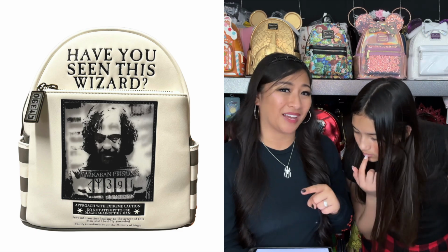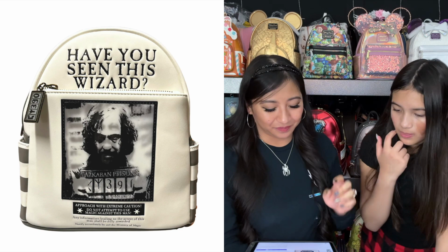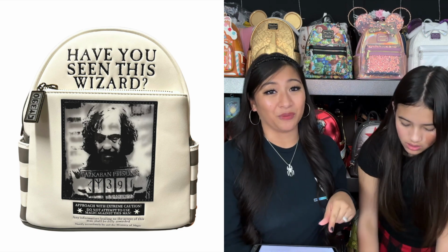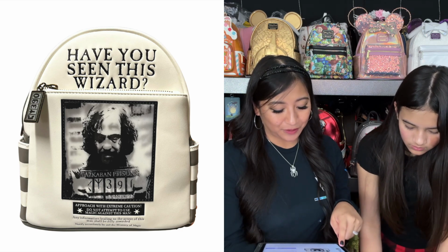I'm hoping to get it. I'm kind of hoping it goes down in price though, so I don't have to pay full price for it. But I am going to want this bag at some point, so hopefully it doesn't sell out before the price goes down. But it's pretty cool for all you fans.